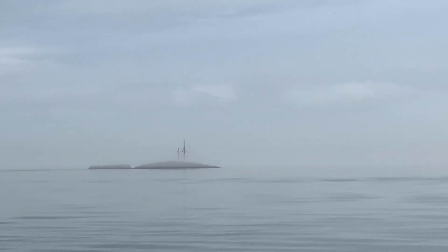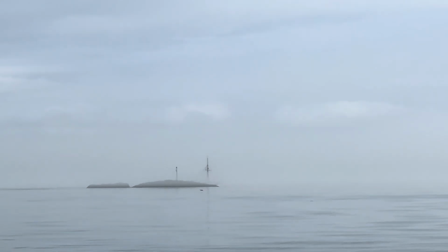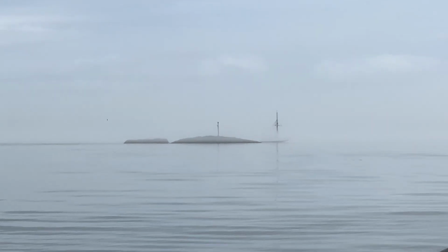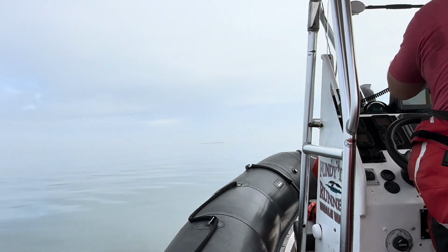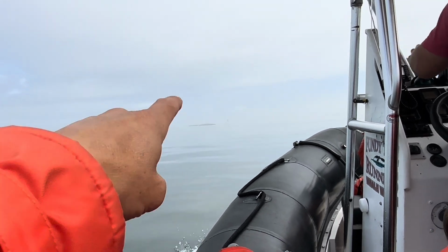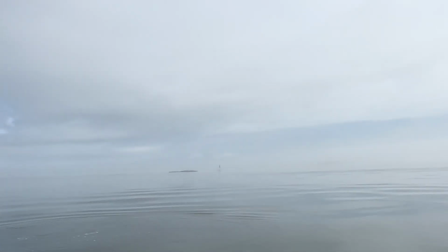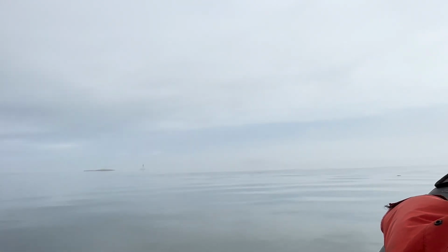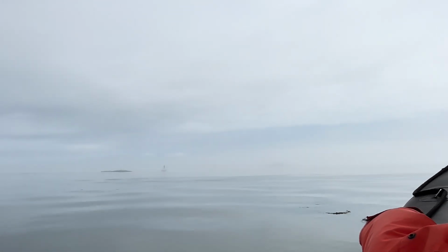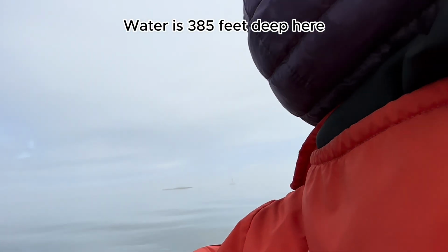Whales at Black Rock. Like literally at Black Rock. I just see him right in front of his ship over there. Yeah, right there. Just went down on my starboard side. There's something right there. Oh, that might have been a whale.